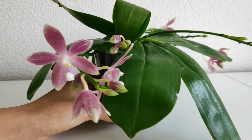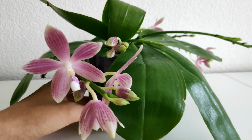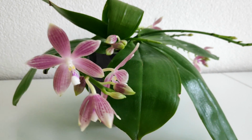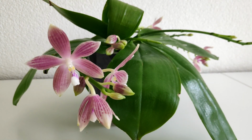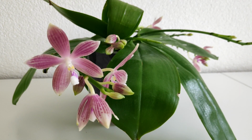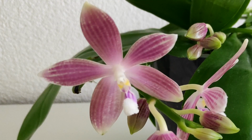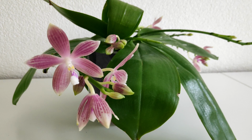Although I have to say, even though this isn't what I expected, it's still a really nice bloom. I really quite like this flower, actually. I really like this quality of having this really light purple pink and then the more dark spotted lines. I guess it's kind of what you see with the mini mark as well. You see these spots that are arranged in this neat pattern, and I seem to really like that. So yeah, even though it's really not what I expected, this flower is right up my alley.